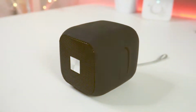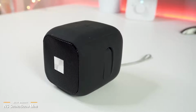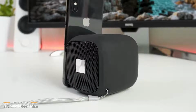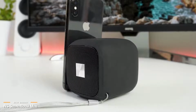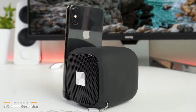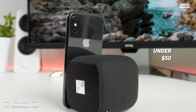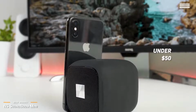Next is the NS Soundboom Mini, our pick for the best budget Bluetooth speaker. The NS Soundboom Mini proves that good things do come in small packages. If you are in the market for a compact Bluetooth speaker that won't break the bank, then the Soundboom Mini may just be up your alley. This is a relatively new offering from Northern Solutions, and with a price tag under $50, it is fast becoming one of the best budget Bluetooth speakers in its class.